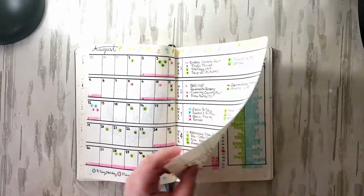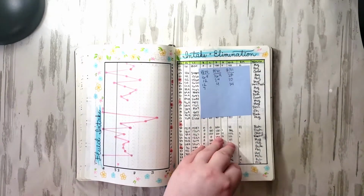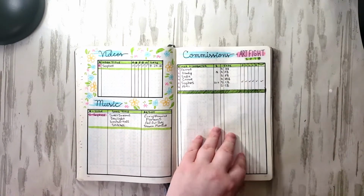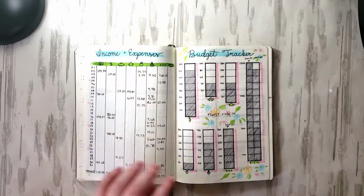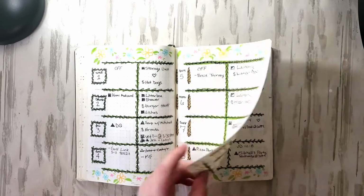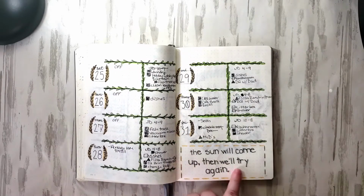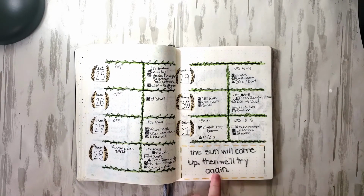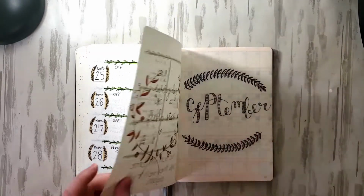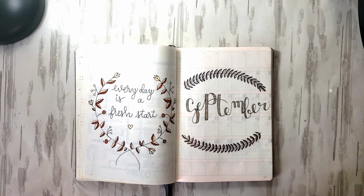And then here we go. This month ended up being pretty busy, and by that I don't mean the month itself, I mean the design, the doodles and stuff. So yeah, definitely a lot to look at. The sun will come up and we'll try again, which is the same quote I had on this side of the page for the June setup. Then every day is a fresh start with another one of these little wreath thingies, and then we're into September.